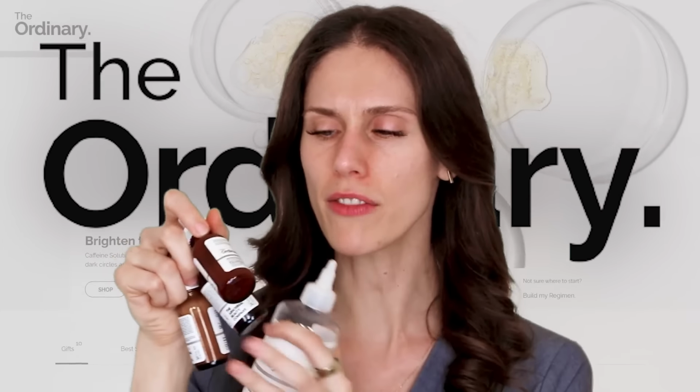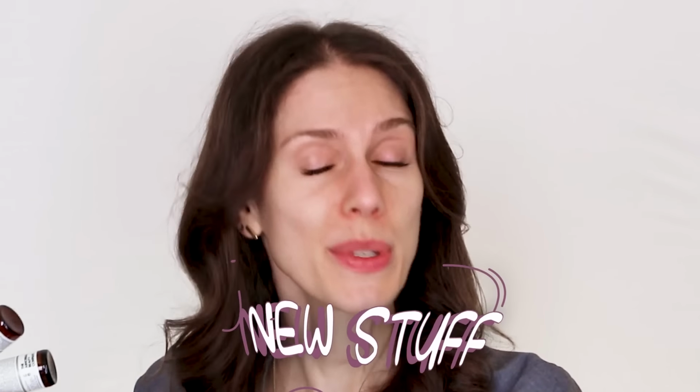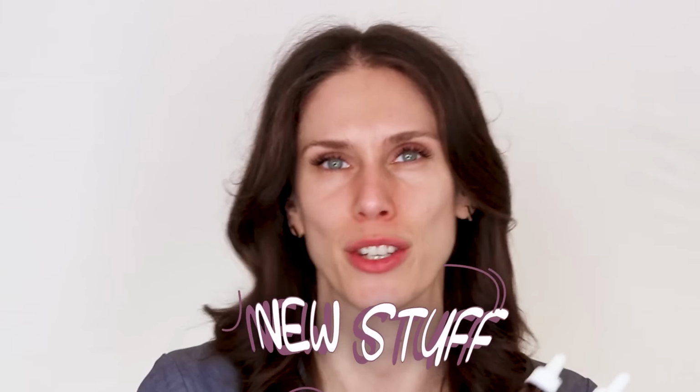And kind of what sets The Ordinary apart, both as a brand and even from some of the products in their line, and how they differ from some of the others. These are the absolute best that I've been currently loving, including some of their new stuff. And we've got to talk about which ones actually make the cut.